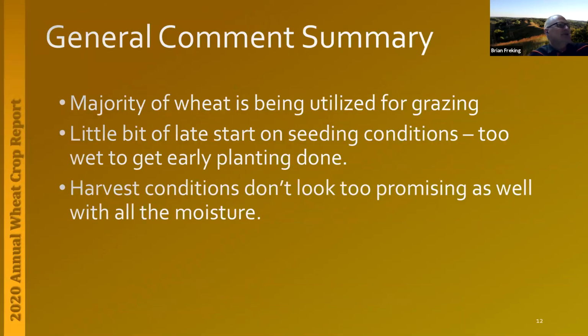General comments: the majority of wheat is being utilized for grazing, with a little bit of late start on seeding, conditions being too wet to get in to do the planting. Harvest conditions don't look too promising as well. When I went up to that LaFleur one, it's definitely still pretty wet out there in the fields. So hopefully we're seeing a little change in the weather pattern here. All right, next slide.